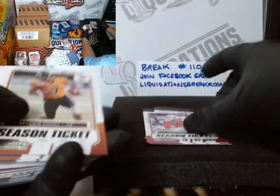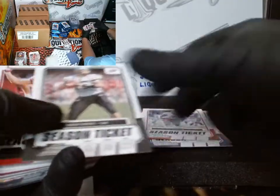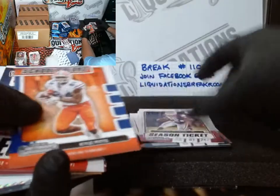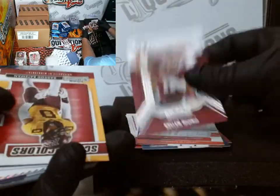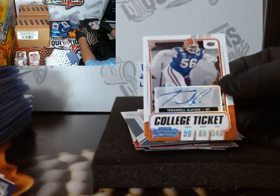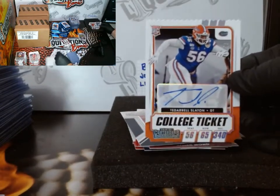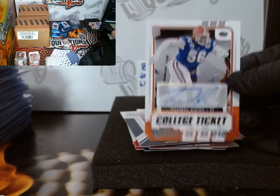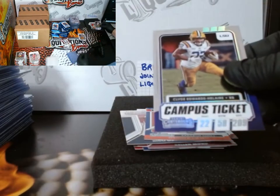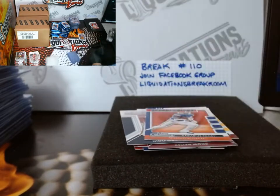Tua, Young, Cup, Cooks, Hilaire, Carson, Breeze, Watt, Allen, Peterson, Pitts, Metcalf, Mond, Bateman, Collins, Tony, and another stub /56 to Daryl Slayton. I think that's our fourth ticket stub auto this break, this case. We're still on the first case. And a campus ticket, Clyde Edwards-Helaire.